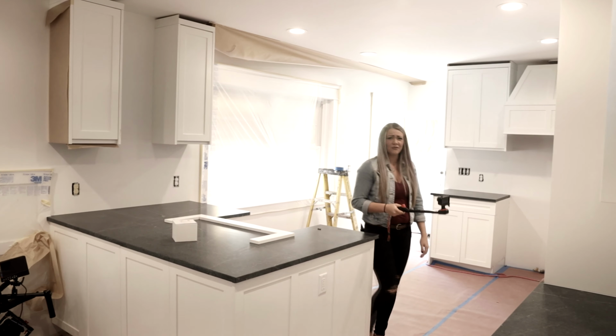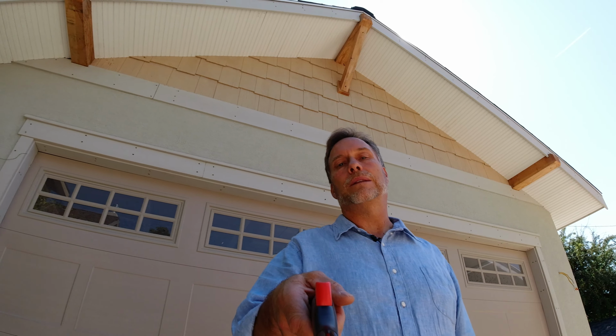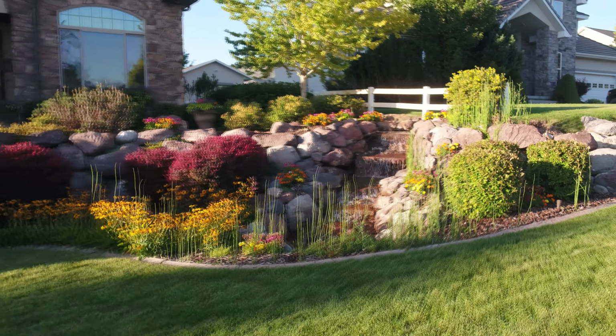In 1915, when this house was built, most people didn't even own a car. So to have a garage was really a luxury thing. And this garage, the original garage here, was probably built sometime in the 40s. It was in such rough shape, we just had to tear it down, build a new one.